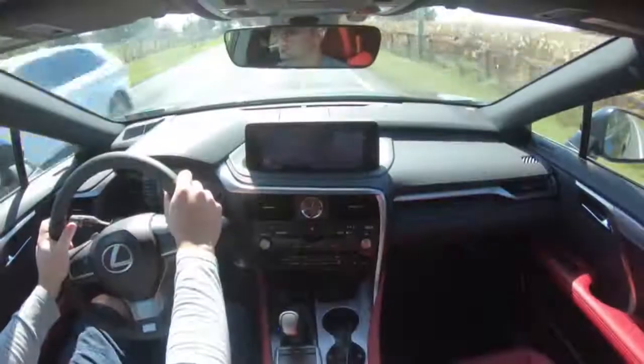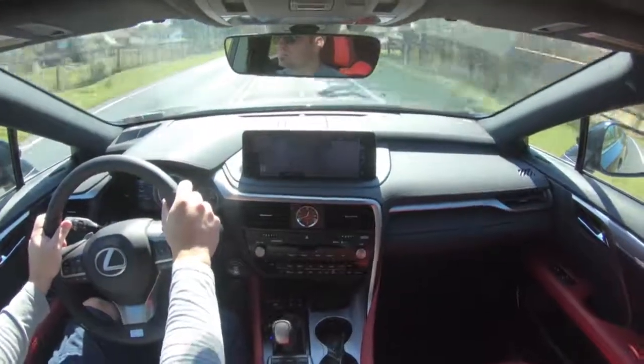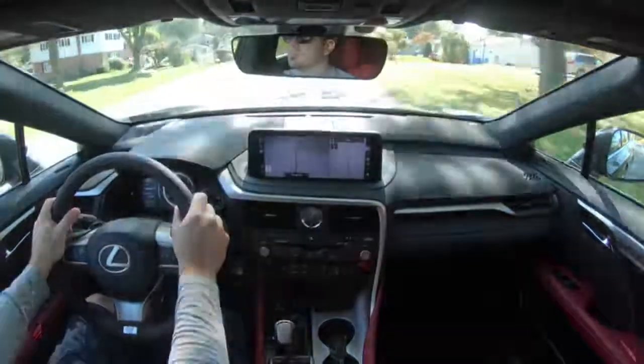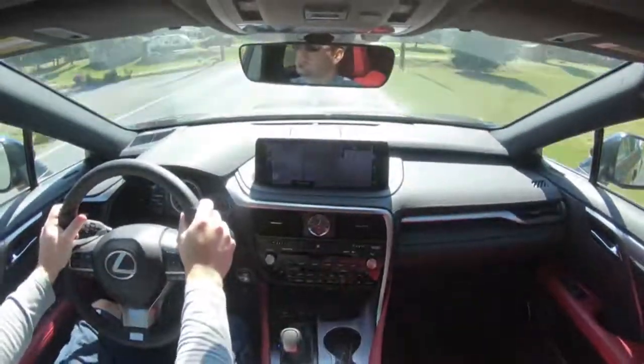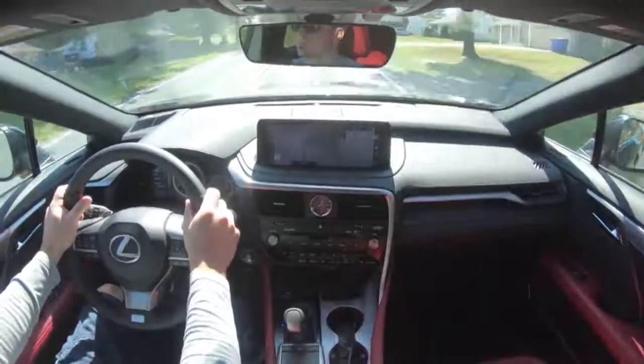But overall, since I mentioned it, the steering feel is excellent. That is the first thing I noticed when I got in this RX 350 F Sport. As I was telling myself, this steering feel feels absolutely wonderful considering we're in an SUV. You almost never find that unless you jump up to like a Porsche Macan or a Cayenne or something like that, but steering feel is excellent. One of my favorites in an SUV, I gotta say.